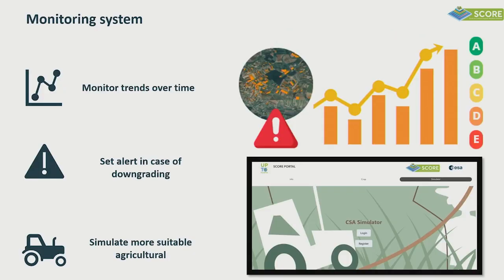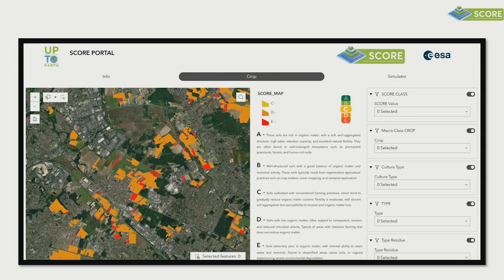And also this can be used for monitoring purposes because of course I can monitor the trends of carbon sequestration capacity over time. We can set some alerts in case we notice that your project is downgrading based on the rating system. And also we can simulate what is the best agricultural practice that you should apply. Next slide, please.